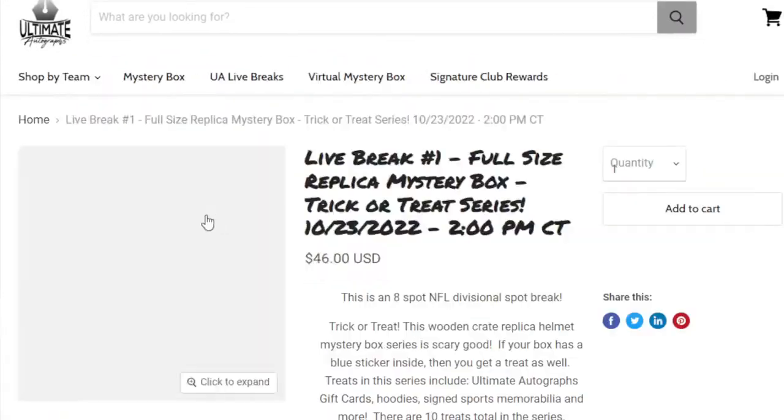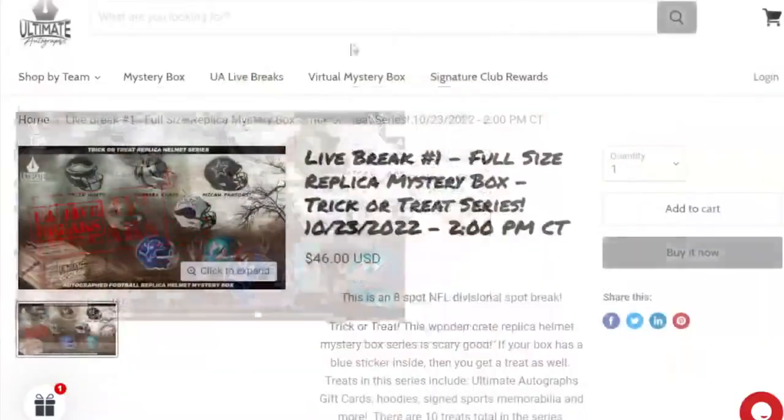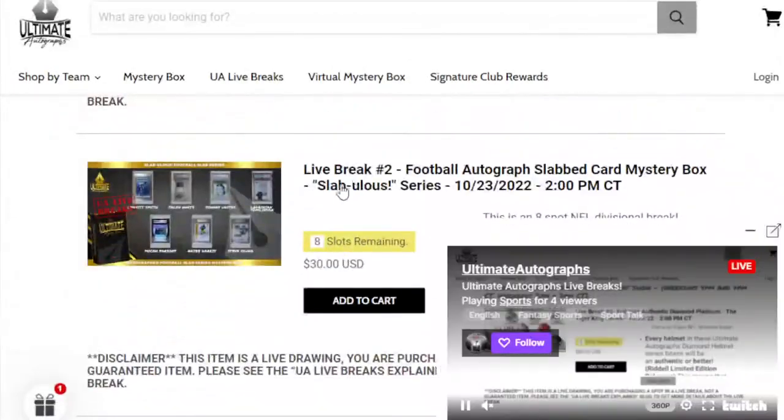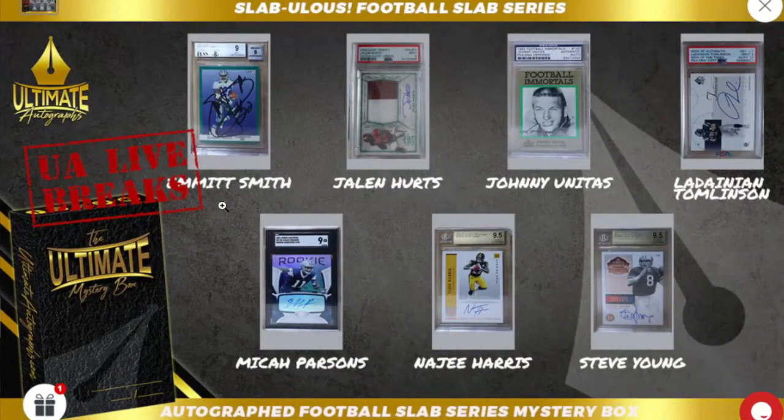Right now, I would love to see another receiver, this Randy Moss Lunar helmet. We are six away on the trick-or-treat rep helmets. I would love to see that Randy Moss guy come in here and get the Moss. Also, talking about single season rushing records, the all-time rushing record will not be touched. Emmitt Smith, the all-time leading rusher, is out there on a slab card, Steven, $30 to win an Emmitt Smith for each spot. That would be sick.